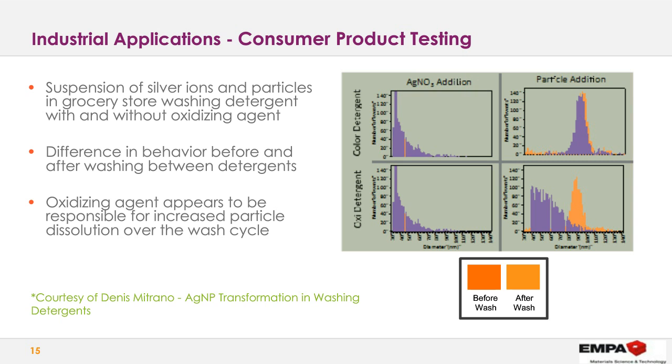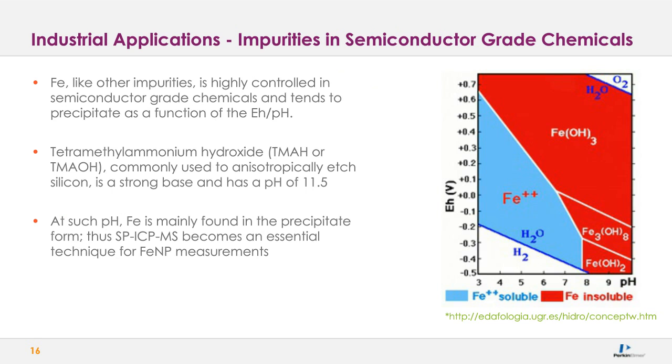we wash them with a silver nitrate, and you won't see much. But if you add particle addition to the color detergent, you see the particles are where they are. And if we are to add silver particles to the oxy detergent, you will see that the oxy detergent is basically dissolving the silver particles. So having a textile embedded with silver particles and washing it with an oxy detergent will probably wash the silver off that textile.